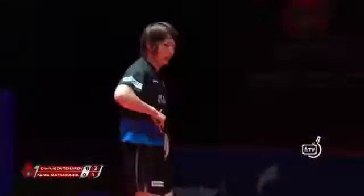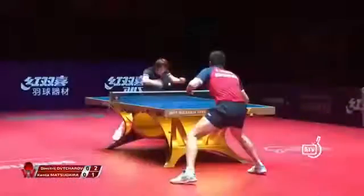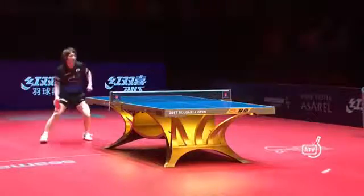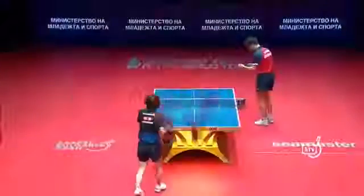Ooh, what a save! Dima with that wide wingspan keeps the ball in play. A wider shot to the forehand. Let's look at this one more time. That's the save. And this one comes back way wide. A lot of pressure for Matsudaira to keep that in play.